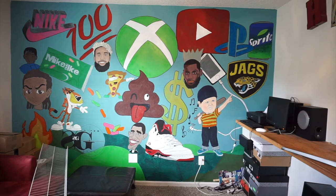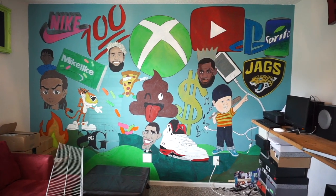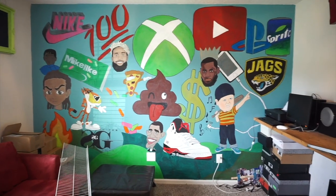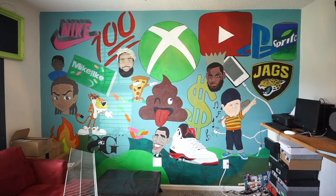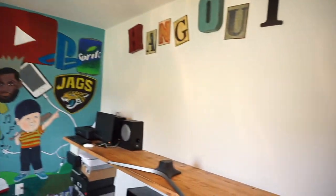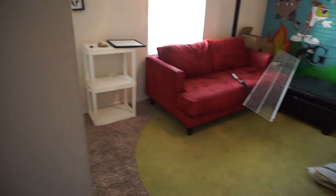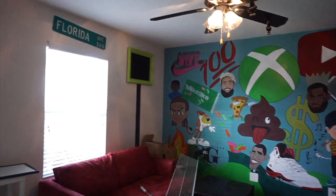I'm gonna tell y'all the truth, I'm really conflicted about painting over this. Me and my kids did it together and it took us a while. I just like it so much, and it's everything that they like. So I really, really hate to cover it up, especially by just painting over it. I thought about doing wallpaper over it. I really don't know. But anyway, this is the room, this is what we're starting with. We already took a lot of stuff out. My son already moved most of his things out. So we're going to be taking all of this stuff down and transforming this into a more manly space.